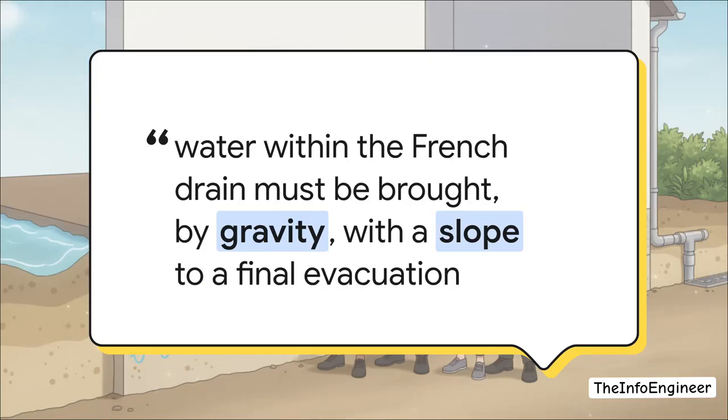I want to deliver this core philosophy to you with absolute authority. You cannot fight water. You can only redirect it. Managing the water table and utilizing gravity to guide moisture away to a storm sewer or a dry well, that is the ultimate key to structural longevity. Mother Nature always wins a static fight, so you have to give the water somewhere else to go.